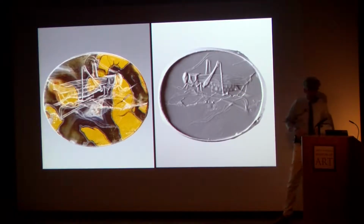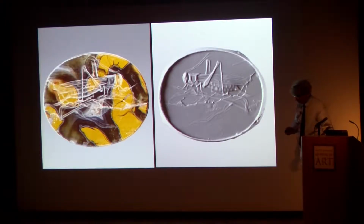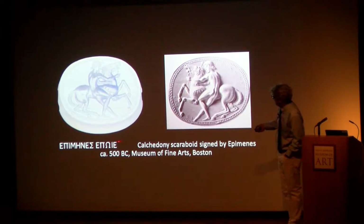And again, the detail, the veining of the wings, the sense of transparency, the delicacy of all these legs. Now, this gem isn't signed, but many carvers actually signed their works, just as we know ancient sculptors signed their works and ancient painters signed their works. I show you here an exquisite scaraboid in Chalcedony that is signed Epimenes Epoie, Epimenes made me, and the letters are actually written backwards, so they read in impressions, Epimenes made me.